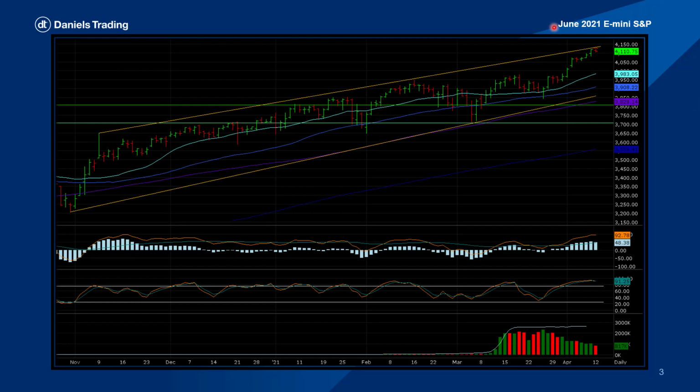Jumping right into the first chart, this is the June 2021 E-mini S&P contract. I have two trend lines drawn in this market, sloping upwards, creating an upward sloping channel. You can see that the market recently made a new contract high, touching the top part of the sloping channel, and perhaps this is a place where the market can pull back. This is my stochastics indicator, a momentum indicator, showing that the market is overbought and starting to lean towards the downside. So perhaps building some downside momentum in this market.